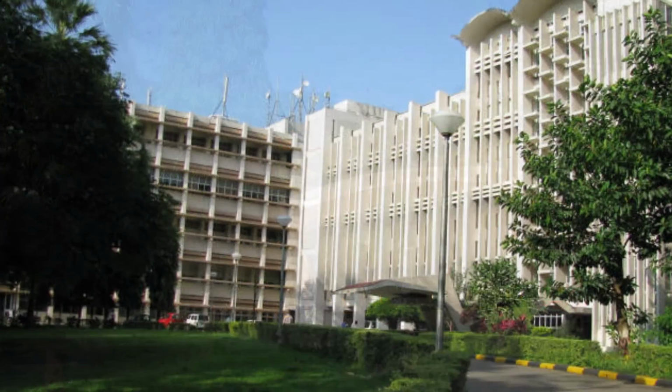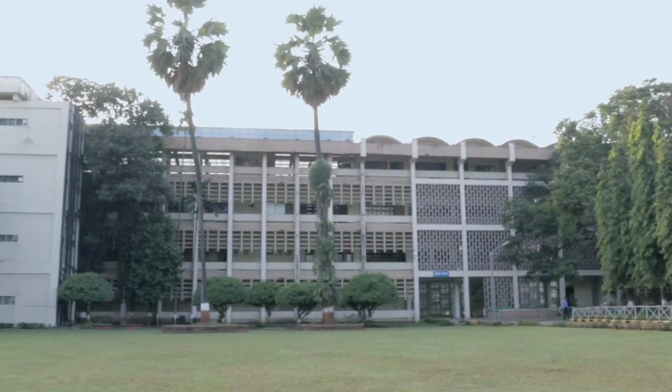IIT Bombay started about 58 years ago as a teaching institution for science and engineering. Over the years, it has evolved into subjects well beyond science and engineering to design, humanities and social sciences, as well as management. The institute has also built up a lot of research capabilities which enables it to take on action projects, and we are working on several projects which are in the field making a big difference.